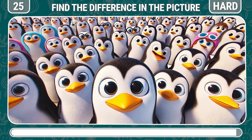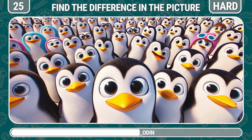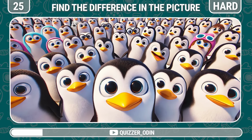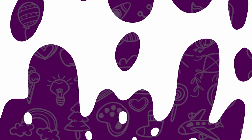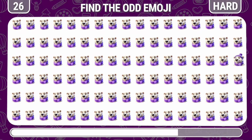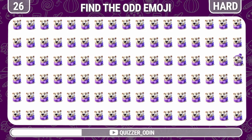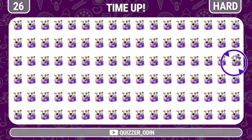Round 25. Discover another animal hiding in here. It's a polar bear. Round 26. What's the difference in these cute polar bear emojis? It looks like this emoji is colder. It's wearing a beanie.